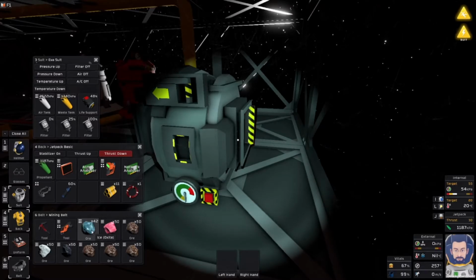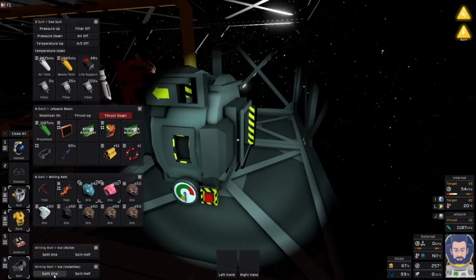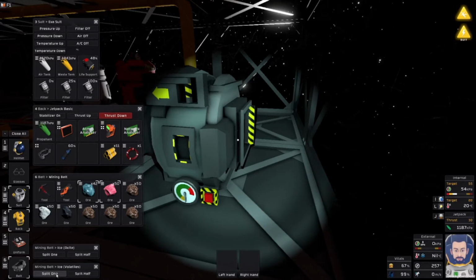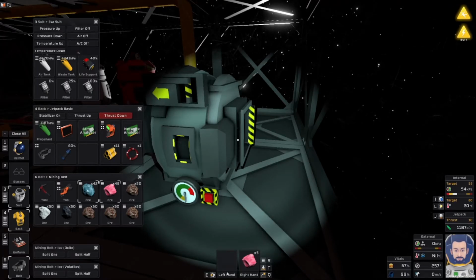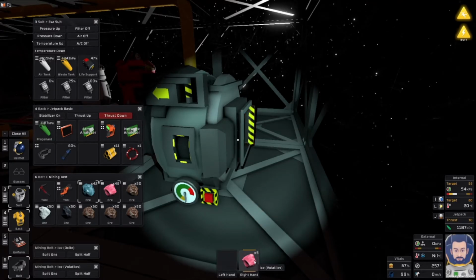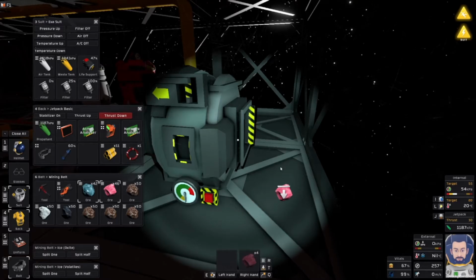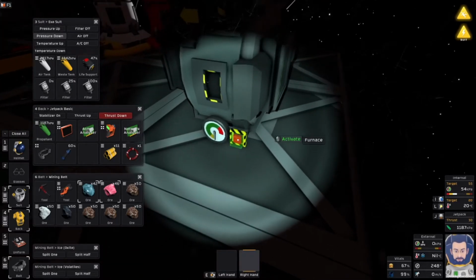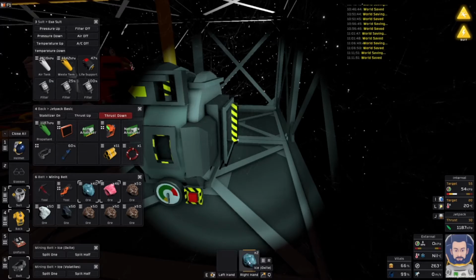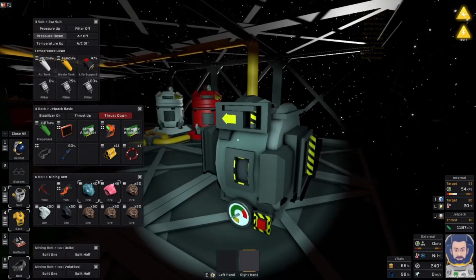Alright, so let's do oxide, volatiles, oxide. I need 2 hydrogen and 1 oxygen. So let's do 4 and 2 to start. Alright. 4. And 2 on the oxide. Alrighty, and the furnace is running.